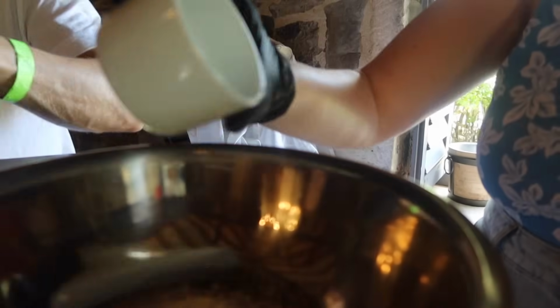All right, everyone has the flour in. With their hand, with the glove, start to stir in the flour slowly. And with the opposite hand, take the small container with the yeast, the salt, and the baking powder.